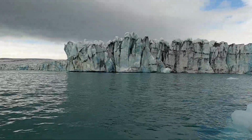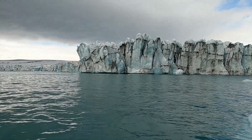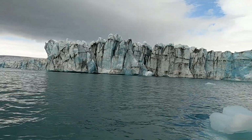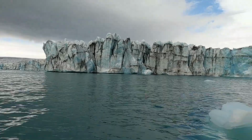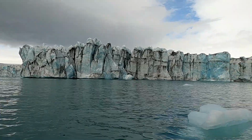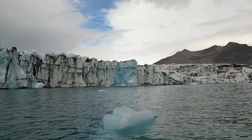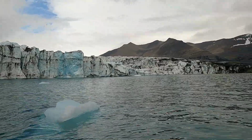And apparently, like 100 years ago, the glacier was all the way down to the coastline where the road is today. And so we've got 10-12 kilometers of retreat of the glacier in the last 100 years, which is just incredible that it's moving that quickly and retreating that quickly.